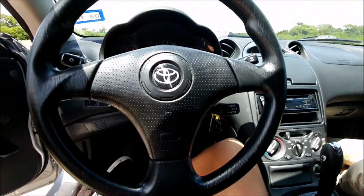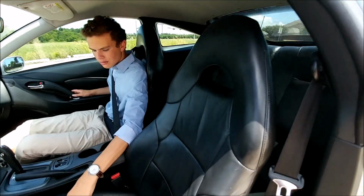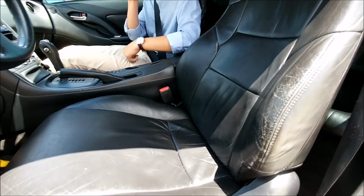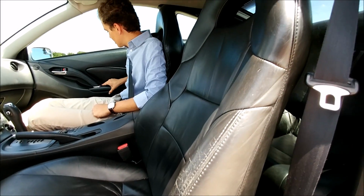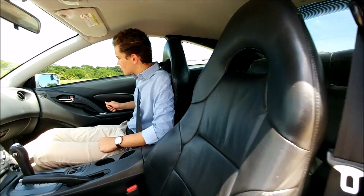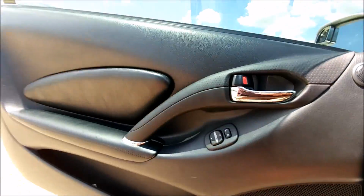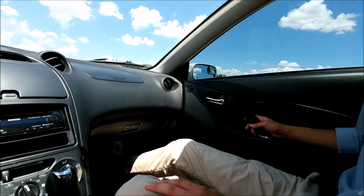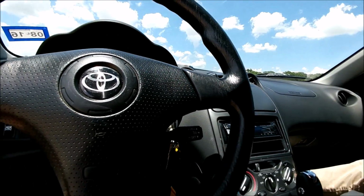Here, I'll do a seat view. It has black leather, not perforated. Imitation racing seats. But yes, really comfortable. They're extremely comfortable. And there's actually decent leather trim around the door and everything. This is stitched. This is soft. So overall, it's more than you would expect, and it's not overdone or trashy. Have to agree.